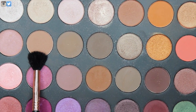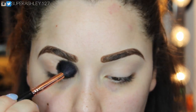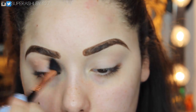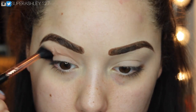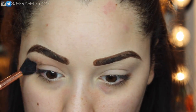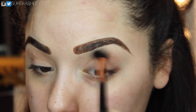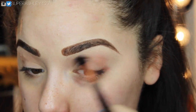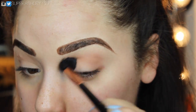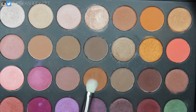And then we're going to jump into the Jaclyn Hill Favorites palette from Morphe brushes and take this soft brown color on an E40 brush from Sigma, and we're going to blend this into our crease as our transition shade. You want to make sure this is nice and blown out. I didn't cut out any of the blending process because I wanted to show you guys how long I blend these transition colors, because this is a very important step to everything else blending really seamlessly.